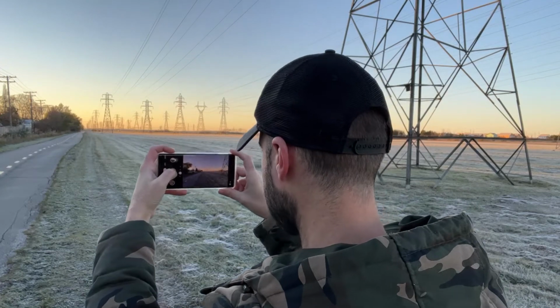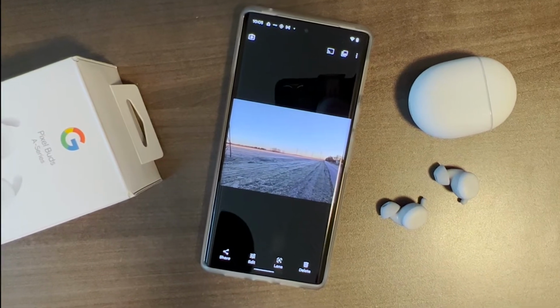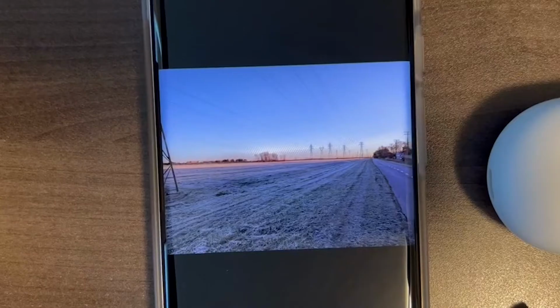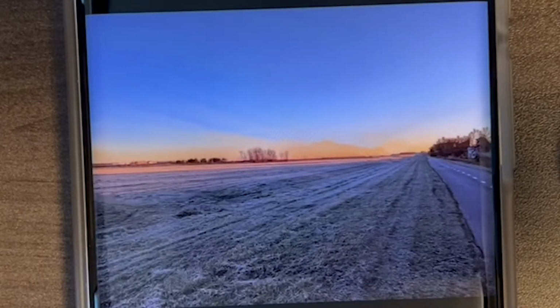It can automatically recognize elements in your photos that might not be desirable, like people in the background. I took it to a field with power lines and tricky morning lighting to really put the Magic Eraser tool to the test, and I was quite surprised. With one tap, the power lines and even background cars I didn't even see in the distance were recognized and removed.